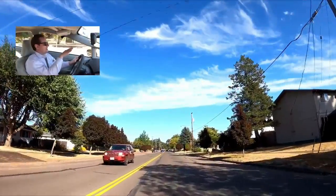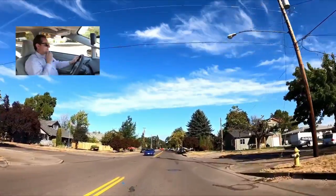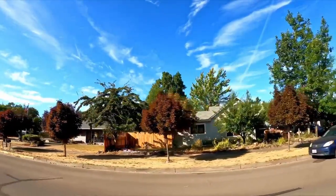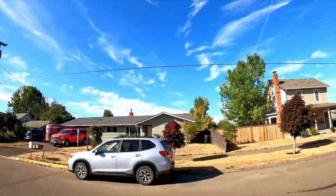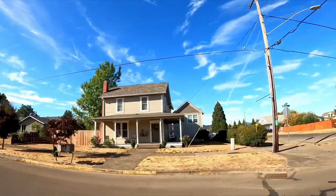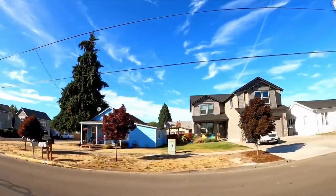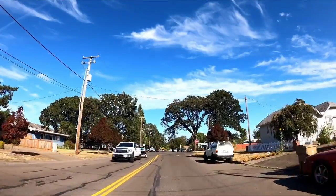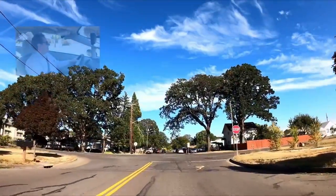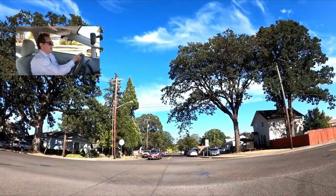And you have some multifamily here too. You've got some duplexes and fourplexes. But you know, just another great example residential neighborhood. All right, we're going to go left on 19th. We're going to go north on 19th right here.